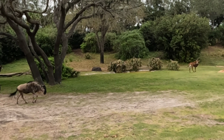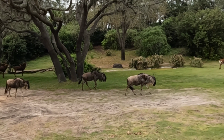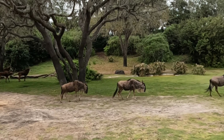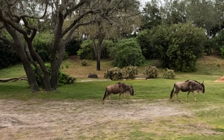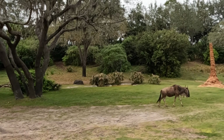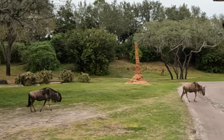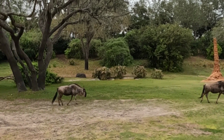And of course, friends, you may have also seen those giraffe all around us. They are Maasai giraffe. Across the road. So when one moves, they all move. Now the last one's like, okay, I guess I'll come too. They're coming toward us. Look at this.